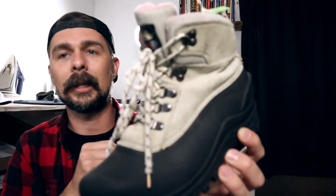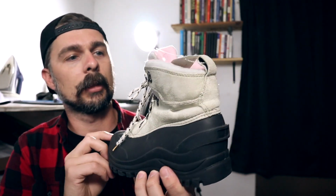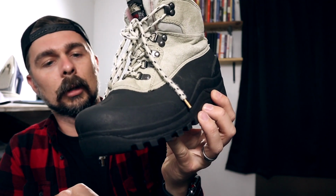Regardless, I paid $2.98. There was no discount on these because it's from the second store. Cascade Thermalite duck boots. Really cool. Pink on the inside. Definitely need to be cleaned, it's suede and rubber. Pretty good find. The second pair of shoes and last pair of shoes that I got were these.